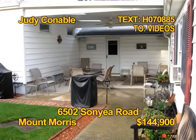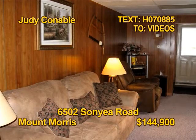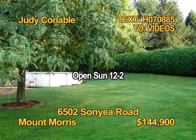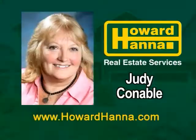Here's a beautiful country home in Mount Morris. It's close to 390, a greenway, and all the conveniences. It has a large living room, sitting room, sunroom. You'll find 4 bedrooms and 2 full baths. Landscaping provides privacy everywhere. Tour 6502 Saunier Road, Sunday, 12 to 2 with Judy Connable.